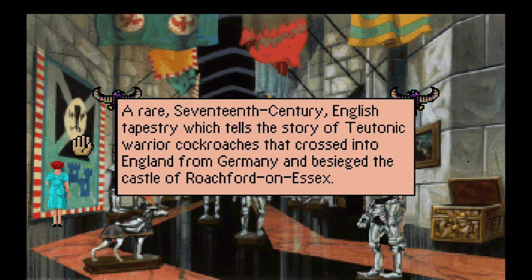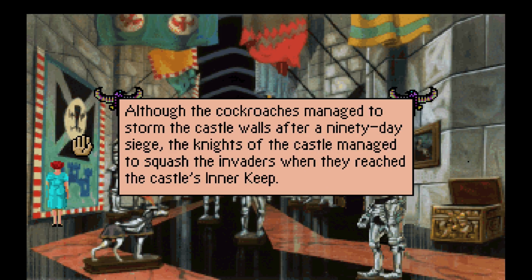A rare 17th century English tapestry which tells the story of Teutonic warrior cockroaches that crossed into England from Germany and besieged the castle of Rochford-on-Essex. Although the cockroaches managed to storm the castle walls after a 90-day siege, the knights of the castle managed to squash the invaders when they reached the castle's inner keep.